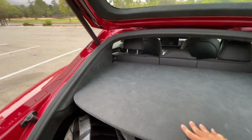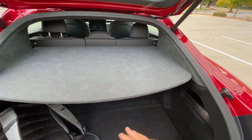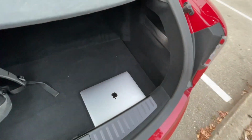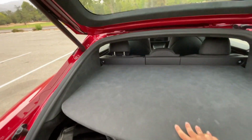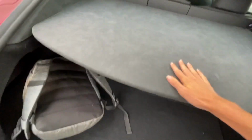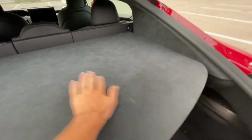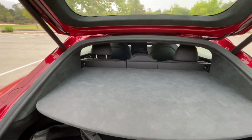And you've got this divider in case you don't want people to snoop around with your belongings down here. If you got a turtle shell over here in the laptop, then you can cover it up like that. You can fold this forward too, or you can actually completely take it out if you wanted to. The whole thing comes out. And again, this is also finished in that Alcantara, so very nice finish. It's good that they kept that consistent.